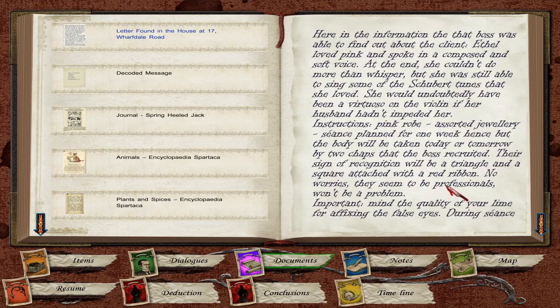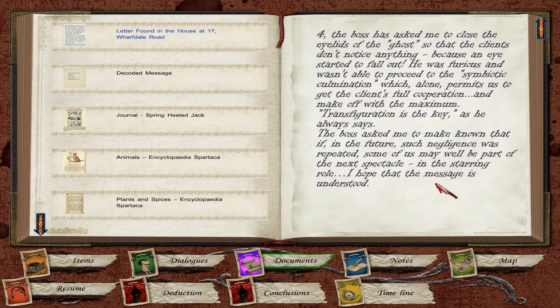No worries, they seem to be professionals. Won't be a problem. Important, mind the quality of your lime for fixing the false eyes during a seance. During seance 4, the boss has asked me to close the eyelids of the ghosts so that the clients don't notice anything because an eye started to fall out. He was furious and wasn't able to proceed to the symbiotic culmination, which alone permits us to get to the client's full cooperation and make off with the maximum. Transfiguration is the key, as he always says. The boss asked me to make it known that if, in the future, such negligence was repeated, some of us may well be part of the next spectacle in the starring role. I hope that the message is understood.